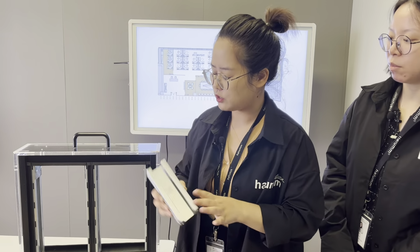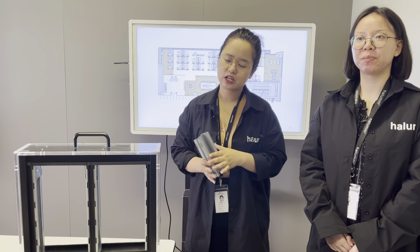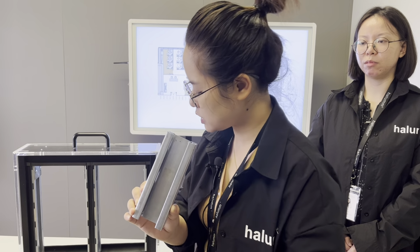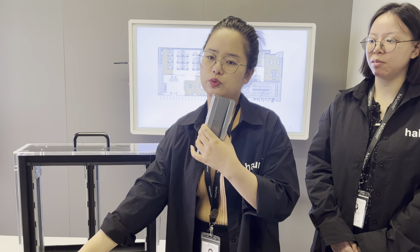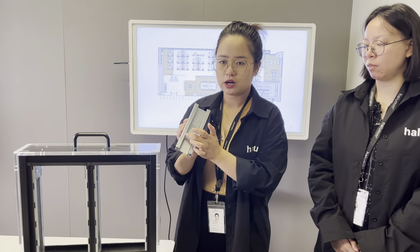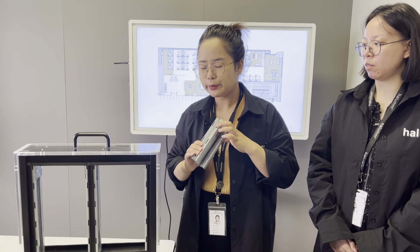Oh yes. We will always say we are process manufacturing and industrial design, so the tracing system is very important around our production line. Each part of the material will have a QR code printed on it, not just the main pillars or the panels. With this QR code, your workers can just scan it and know which part it is used in your project and what material it is. In this way, your workers or installers can easily find the material.